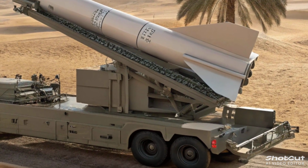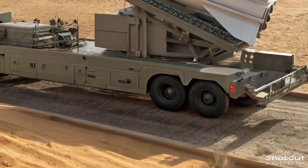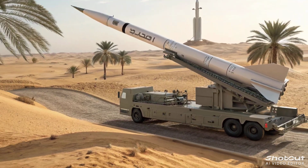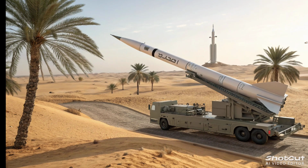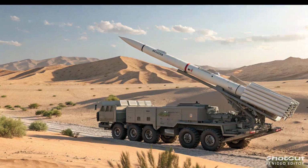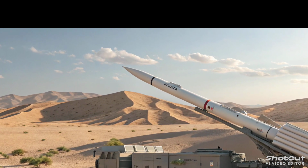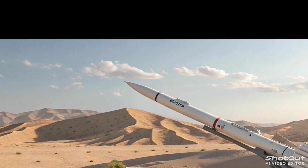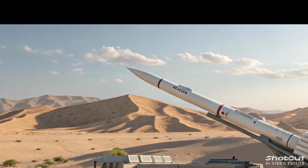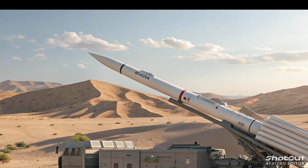The missile system supports multiple warhead types. Depending on the mission, it can be equipped with high explosive fragmentation warheads, thermobaric warheads for fortified bunkers, or even advanced anti-armor submunitions. There are also rumors that the system may eventually be equipped with hypersonic missile capabilities developed in partnership with a foreign power, although this remains unconfirmed. Regardless, the current suite of missile options already gives the launcher significant tactical and strategic value.